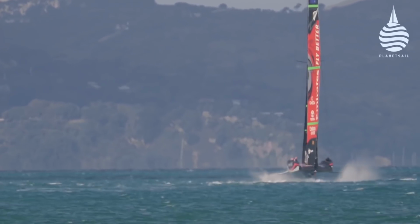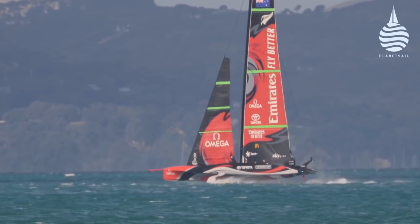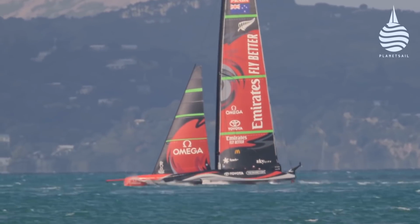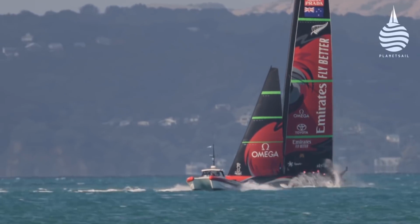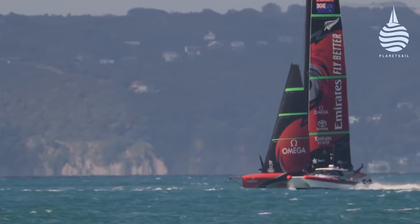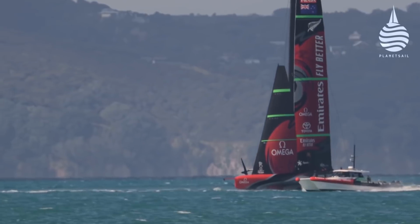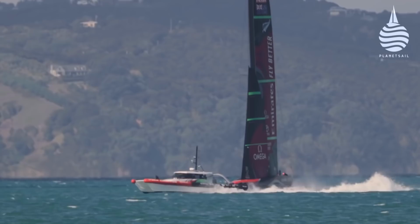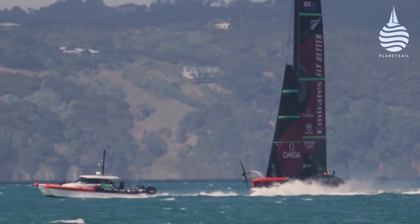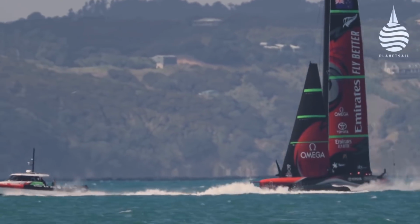But I think it does go to show two things in particular. One is how they've upped the ante when it comes to throwing the boat around the start box. The other is the fact that they've spent so much time practicing the pre-starts. We've been saying for some time that maybe one of the areas that they're vulnerable in is indeed the starts. They seem to be addressing that.